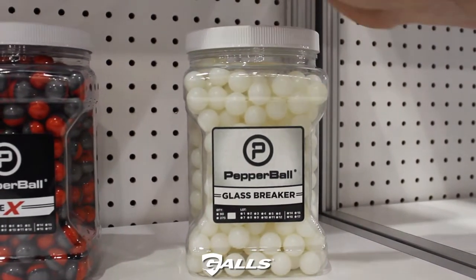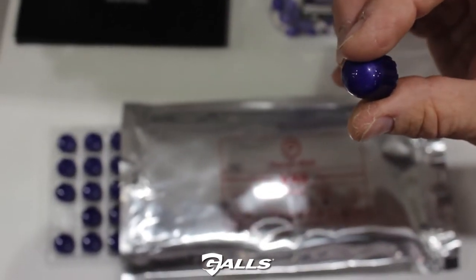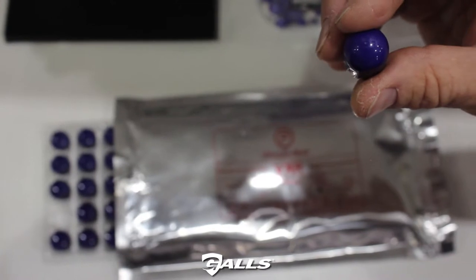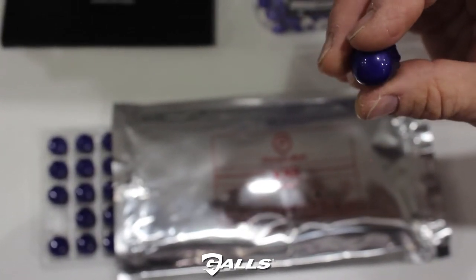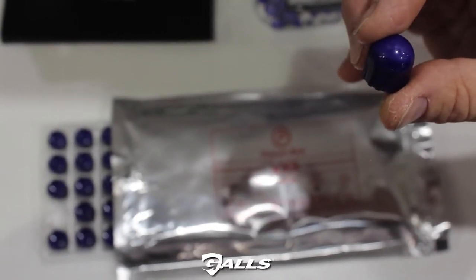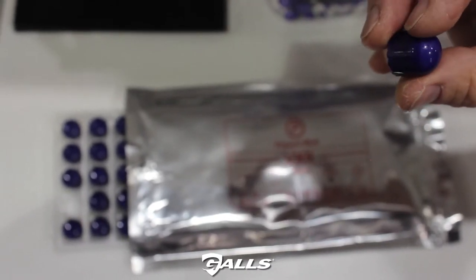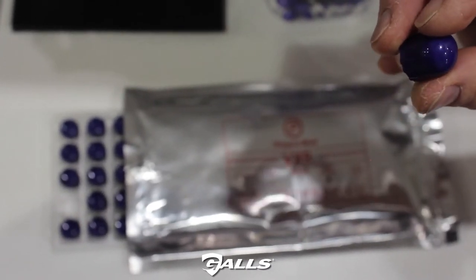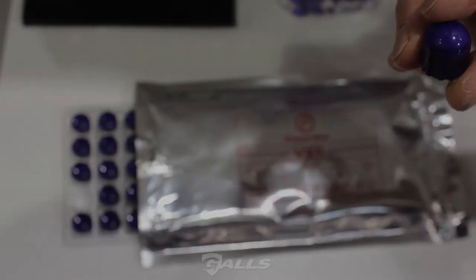This is the VXR inert powder projectile used in our VKS launcher. This provides greater accuracy at longer ranges. You can also adjust the kinetic impact from this projectile based on how you set the VKS. This system is extremely accurate at longer ranges and allows you to get almost 2 times as much range as you can with a regular round PepperBall projectile.